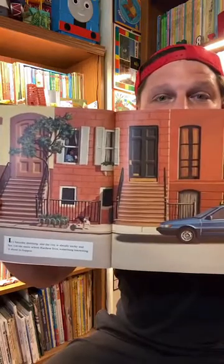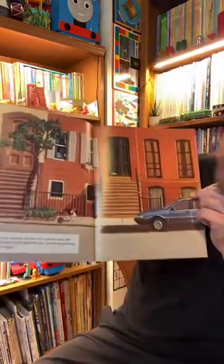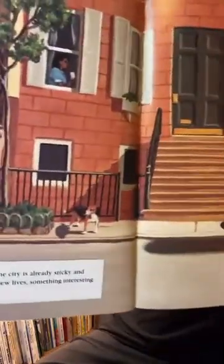There's the street where Matthew lives. There's Matthew's mom in the window. There's a car. What's that? A dog out there on the street by himself. I don't know.